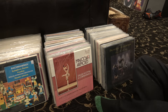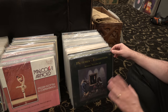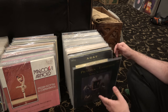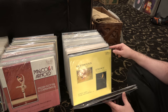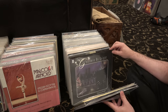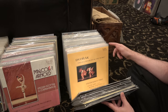All right. Now we've got a good chunk of Wilson Audiophile stuff. A lot of these are actually really good sounding records. Pictures at an Exhibition, really good. Another fantastic title, Sonatas for Violin and Piano. Another really good title. But yeah, a little chunk of Wilson Audiophile stuff.